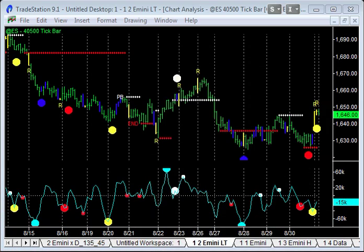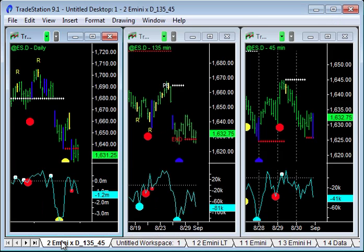It looks a little odd, because on these time frames I'm looking at daily, what we're referring to in this response to Hamid's question, daily, 135 minute and 45 minute charts. And I don't think anybody out there is looking at 135 minutes. It's a really odd time frame. Everybody's using 5, 15 minute, 60 minute and so on. Why would you use 135 minute?